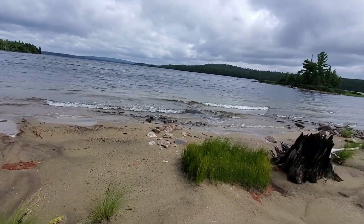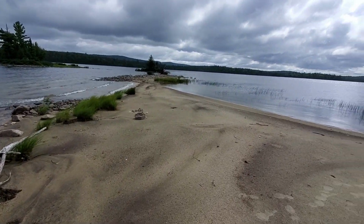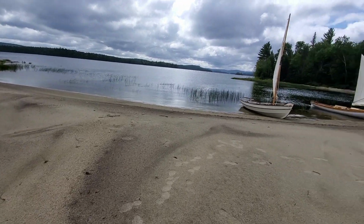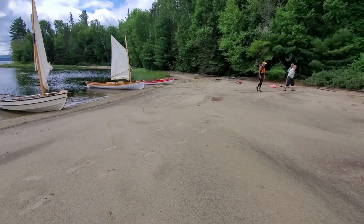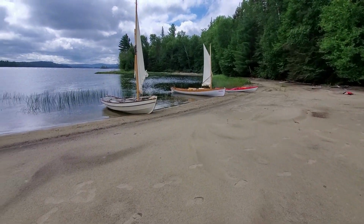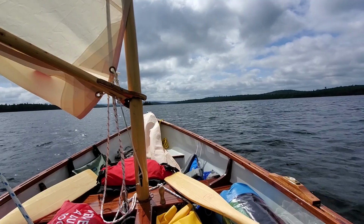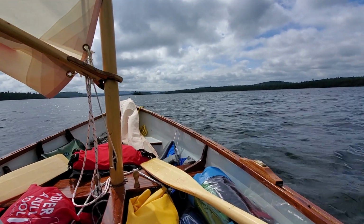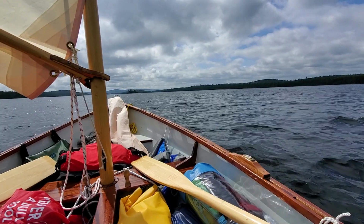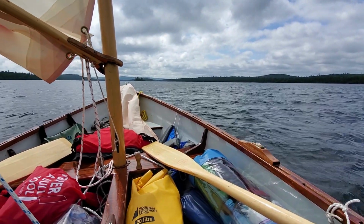Getting steep. We landed on this sandy spit for a break. That was some kick-ass sailing. After a rest, we're making the final downwind leg to the new campsite, which is about 2 miles away.